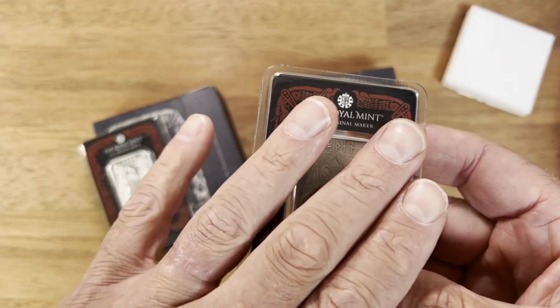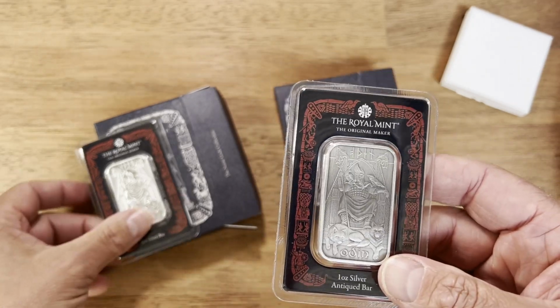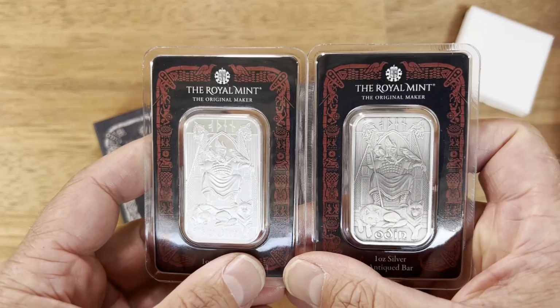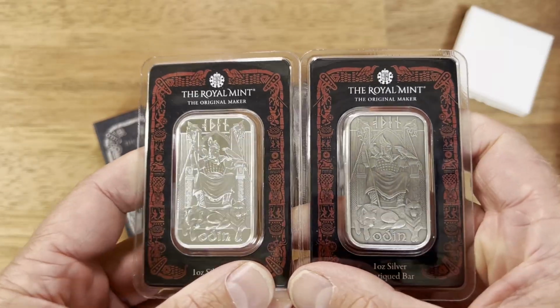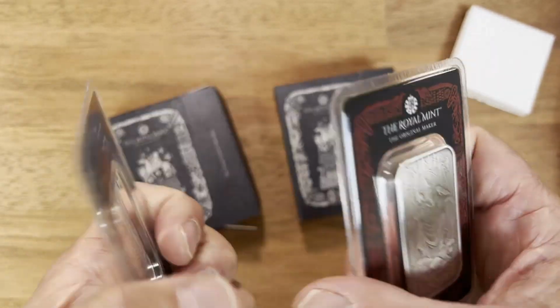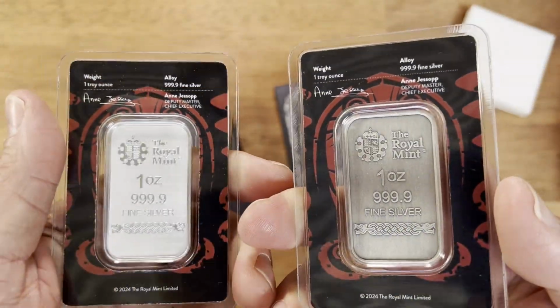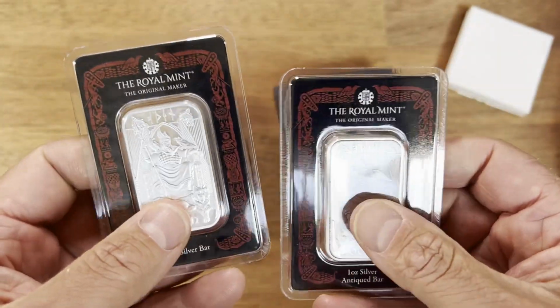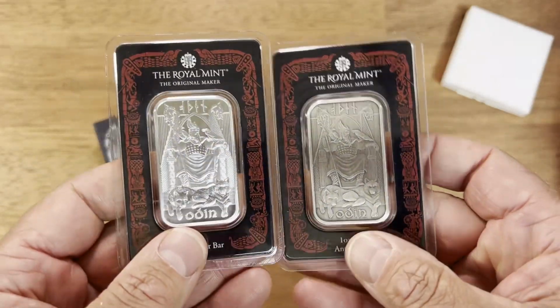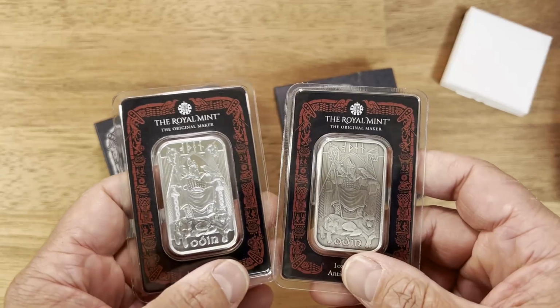I wasn't prepared for there to be two different versions, because when they initially advertised it, it just seemed like there was going to be one bar coming out. But I'm definitely glad I got that, and you can see the difference between the antiqued and the silver versions. It definitely has a really beautiful look, that antiqued look. It's something that I haven't seen the Raw Mint do before, really, an antiqued version of bars like this. Not that I'm across it anyway.